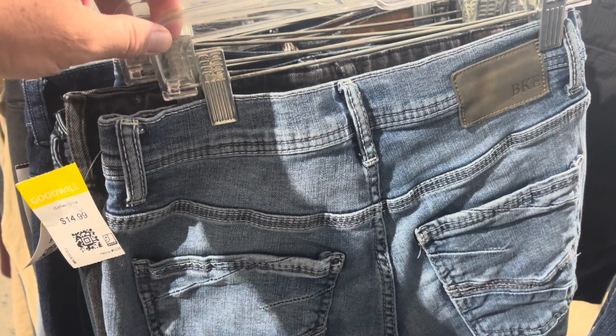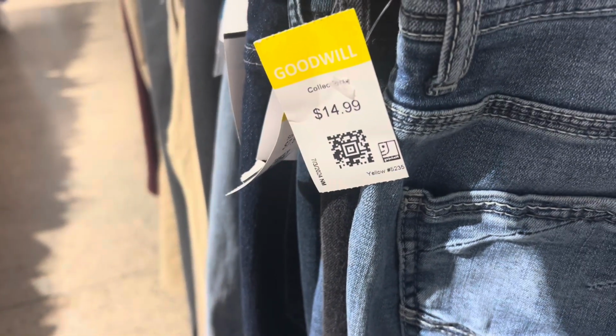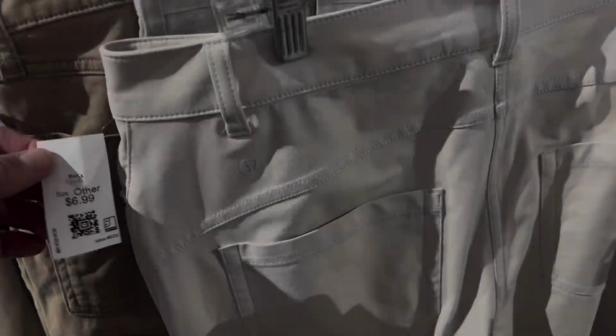All right, this is BKE or mall brand buckle jeans. I do sell a lot of BKE jeans. Unfortunately, price is not real kind. I'm gonna skip on these. Not a very good size anyway.